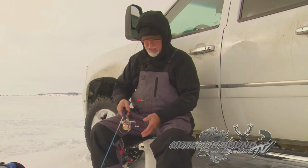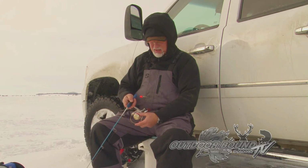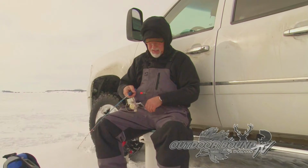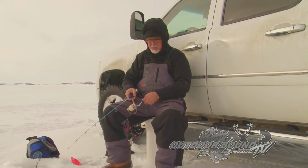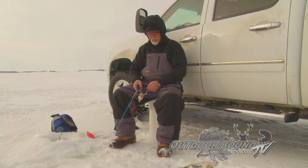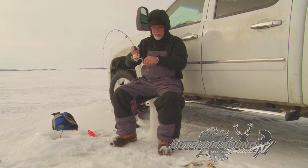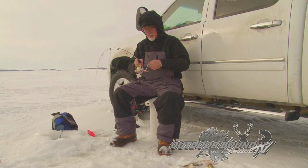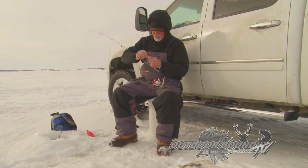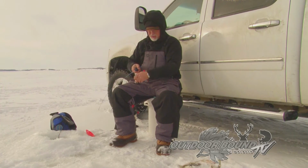So right now it's an aggressive bite, and we're using waxworms, we're using minnows, we've got tip downs, but it's too hard to fish the tip downs with the wind blowing the way it is, and you can't keep up with them anyway. So we've all switched over to jig poles, and we're catching some perch. Again, these are all fairly small ones, so we'll throw most of these back, but we're trying to get enough for another meal tonight.